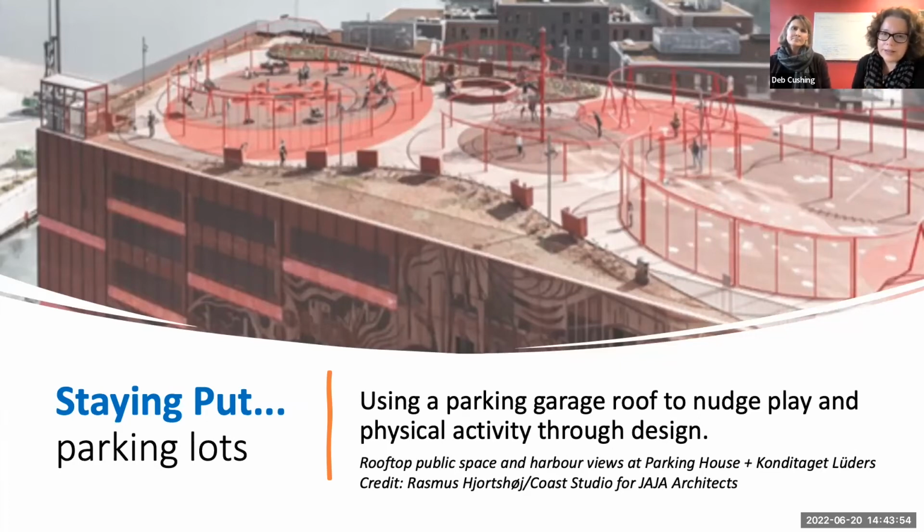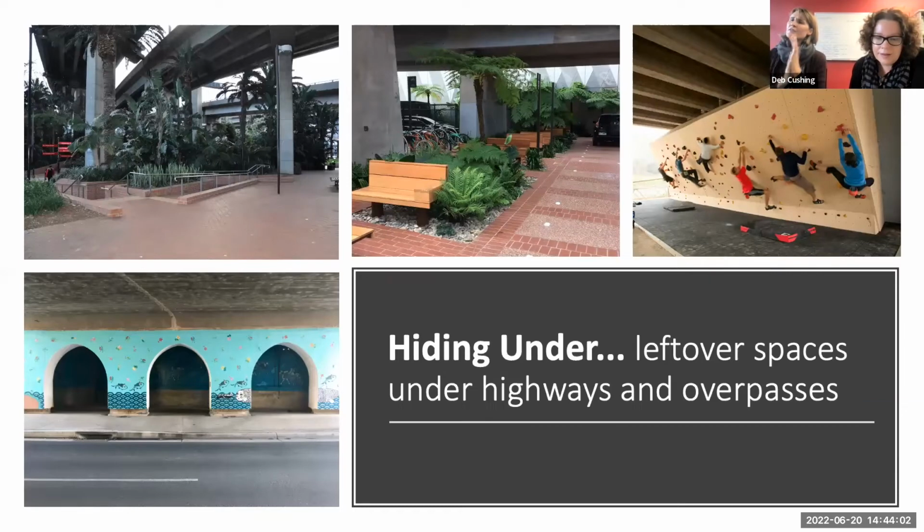So there are lots of different ways of redesigning what would traditionally be a neglected element of the built environment. Then we have hiding under, which is leftover spaces under highways and overpasses. Oftentimes these places become where we see a lot of homeless people or negative antisocial behavior happening, because it's dark and wet and no one actually wants to spend time there. So we're looking at different ways we can redesign those to make them more useful for more users.